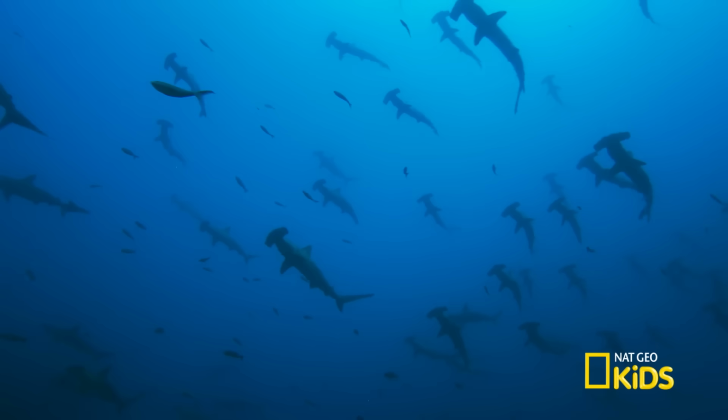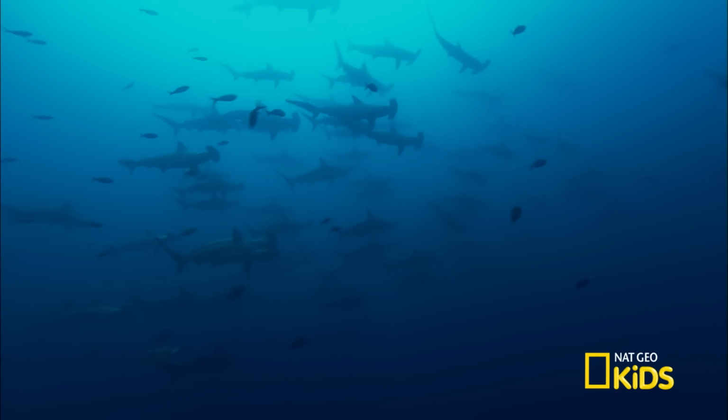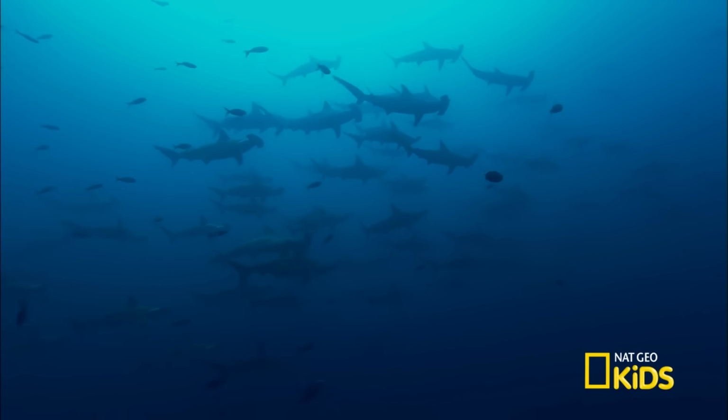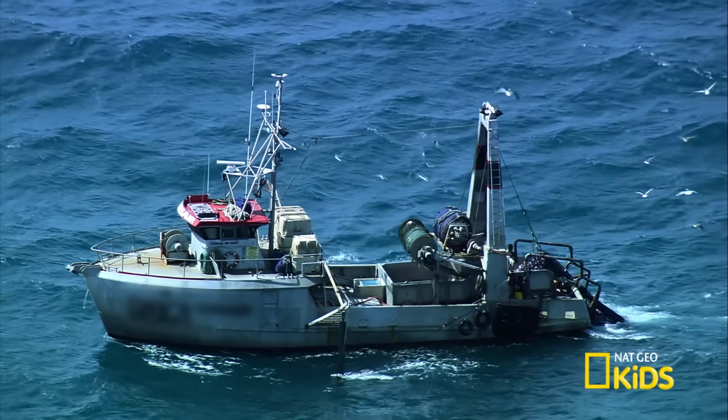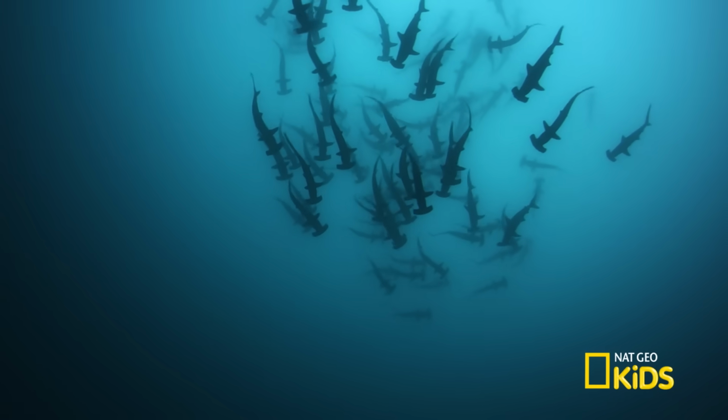Although this type of schooling behavior serves a very important function for reproduction and obviously sustaining populations of these sharks, it's also a problem, leading to their demise. It's now very easy for a fishing vessel to come in and at one time remove many different sharks because they're all aggregated in one spot.